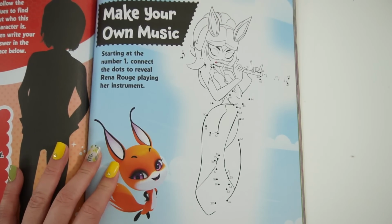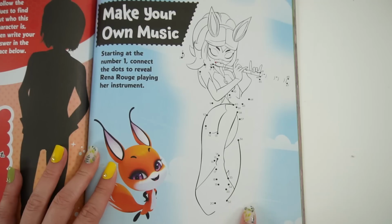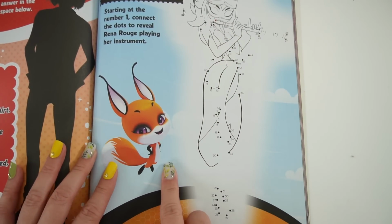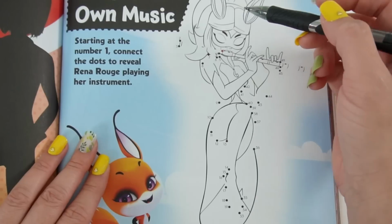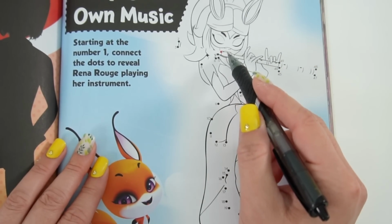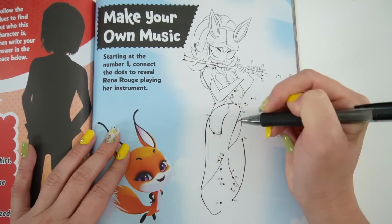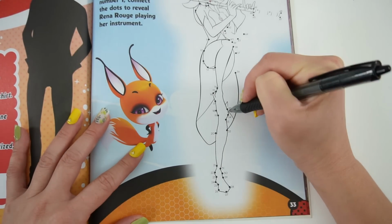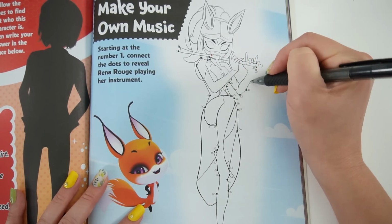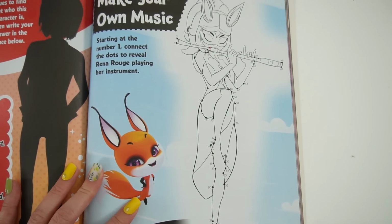Let's do this page. This is Make Your Own Music. Starting at the number one, connect the dots to reveal Rena Rouge playing her instrument. So here is Rena Rouge playing her flute, and here is Trixx. Okay, where is number one? Here's two. Oh, one is here, right by her flute. And we're done, and she is complete.